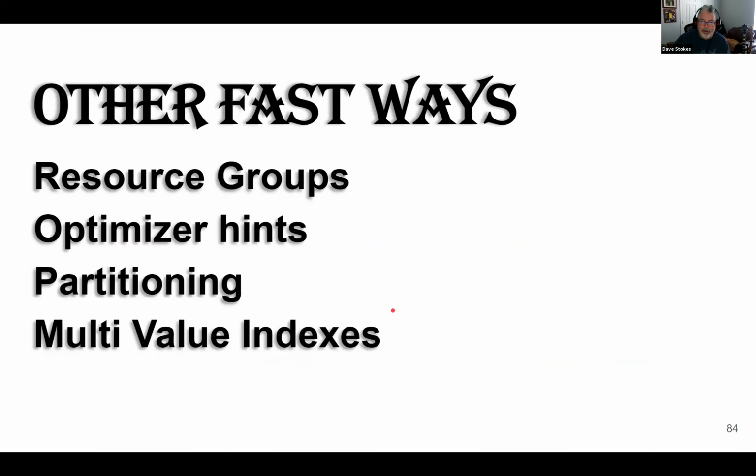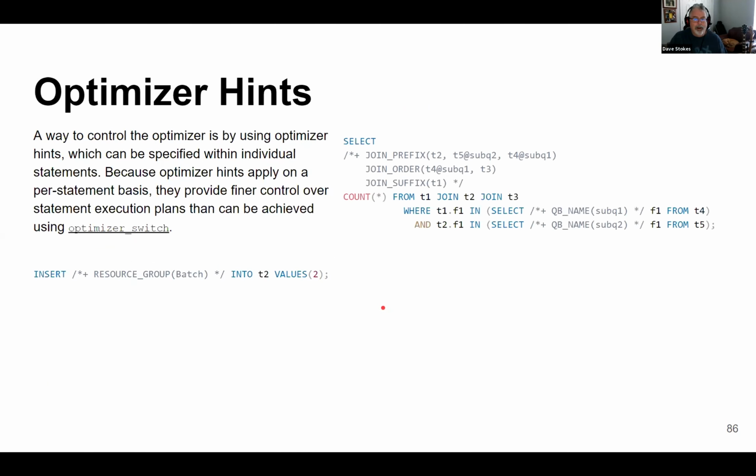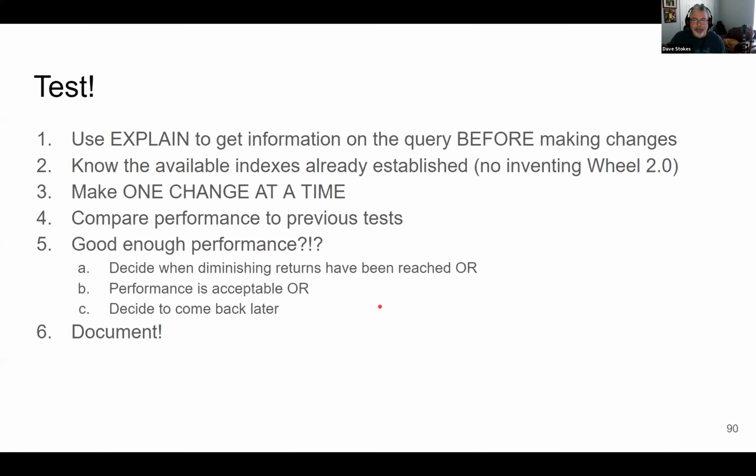Other things that I'm not going to go over are resource groups and optimizer hints, although they're really interesting. So the big question is, does it work? Use explain to get information on a query before you start making changes. Know the indexes that are already established, so you don't have to reinvent the wheel. Make one change at a time and keep comparing performance, and hopefully you're getting the performance gains that you want. Eventually you get to the point where you hit diminishing returns or you're sick of it. And by the way, note somewhere what you've been doing and why.